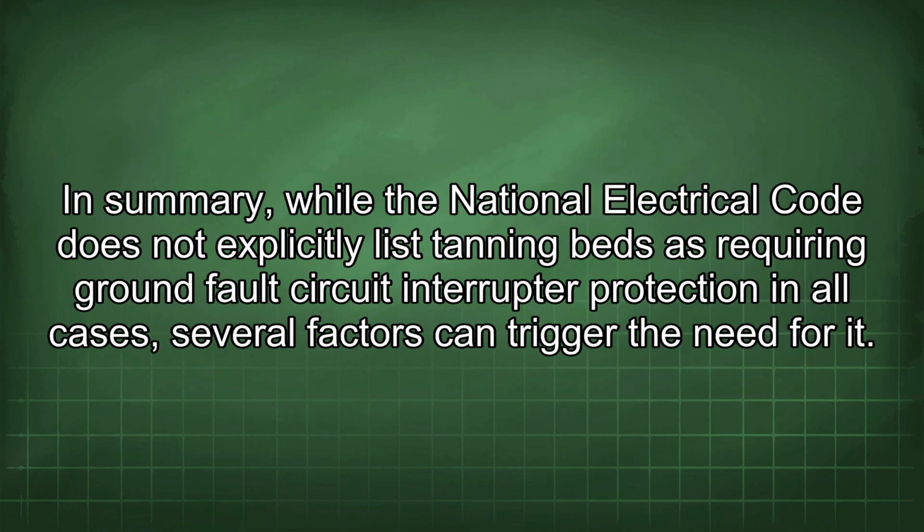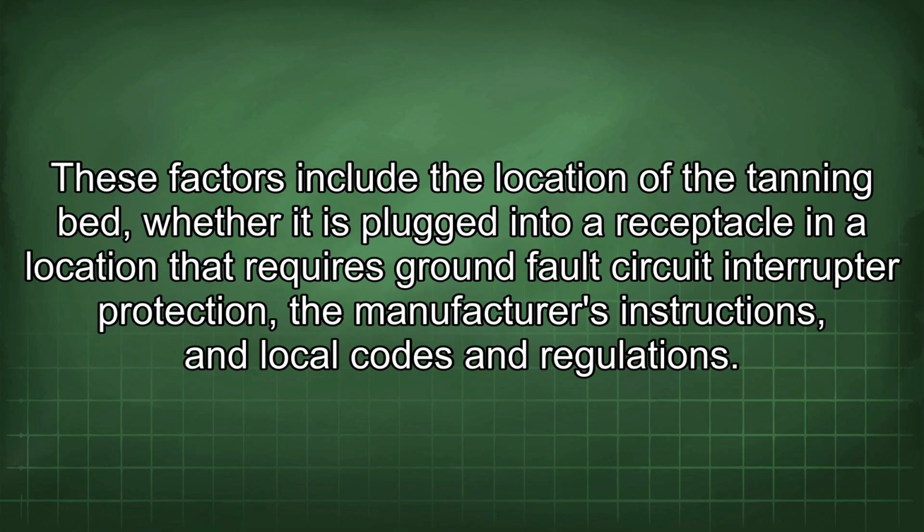In summary, while the National Electrical Code does not explicitly list tanning beds as requiring ground fault circuit interrupter protection in all cases, several factors can trigger the need for it. These factors include the location of the tanning bed, whether it is plugged into a receptacle in a location that requires ground fault circuit interrupter protection, the manufacturer's instructions, and local codes and regulations.